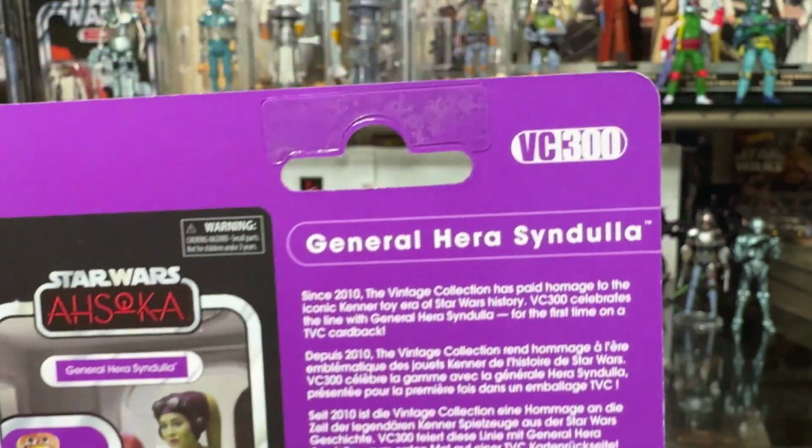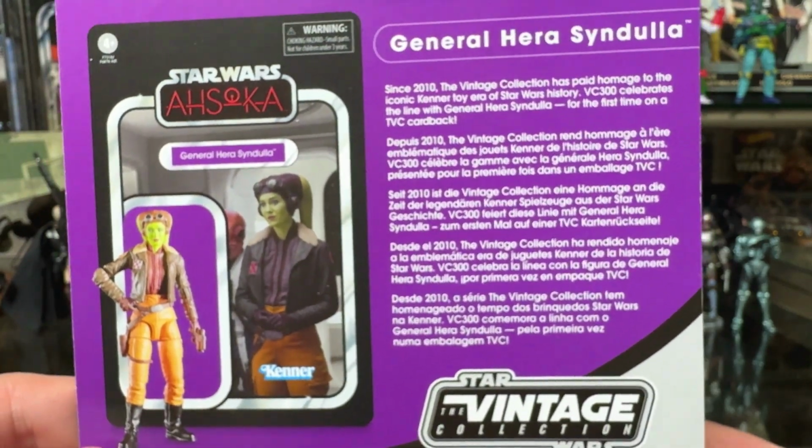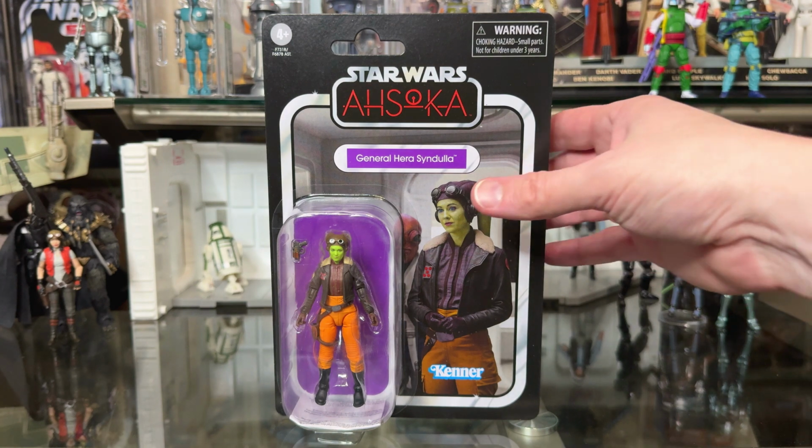But it is VC 300, and I thought that was an odd choice, not just going with Hera, but going from a figure from the new Ahsoka series. They made a big deal about that number 300 being special, and I think a lot of us thought that maybe it would be the Princess Leia from A New Hope or something like that. But overall, I'm liking the look of this figure and the card back, and can't wait to get a second to open up.